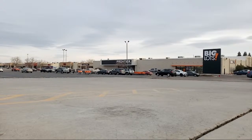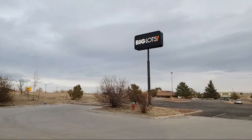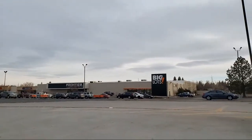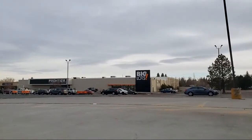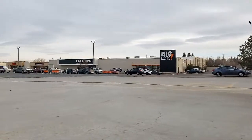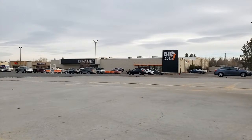I'm going to move out of the wind, because the wind's blowing right on me, and it's not helping me. There we go. That's better. And we'll level the phone, and we'll rotate it. There we go. My nose is runny.